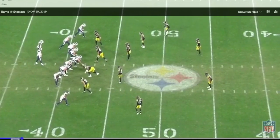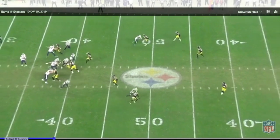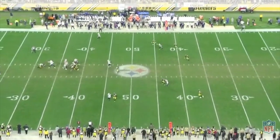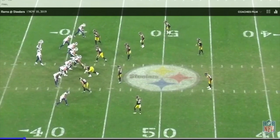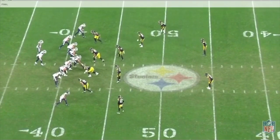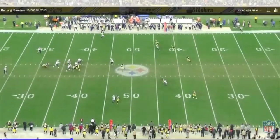So late in the fourth quarter here, the Steelers are protecting a 5-point lead against the Rams, and they opt to go with a cover 6 look. So quarter, quarter, half look, with two quarters of the field being split by Steven Nelson and Terrell Edmunds, and a half of the field being covered by Minkah Fitzpatrick with Joe Haden playing underneath him.